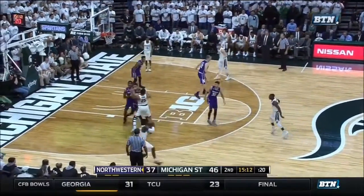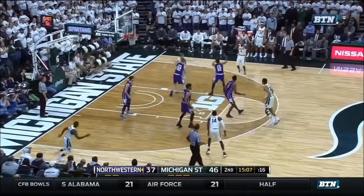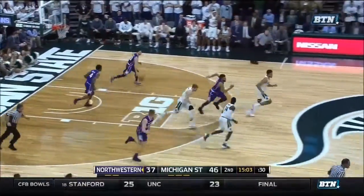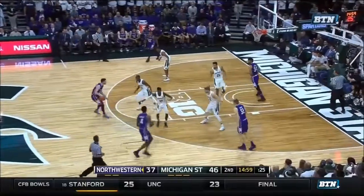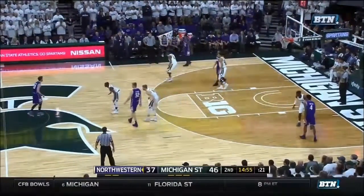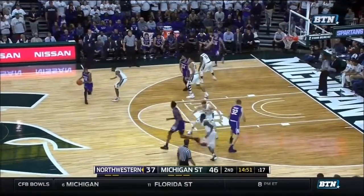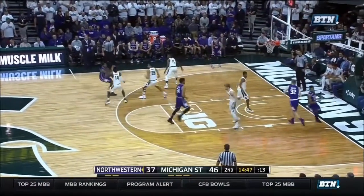Spartans looking to push it back to a double-digit lead. Winston, mid-range jumper. Front iron into the hands of Vic Law. That might be Vic Law's most improved part of his game. Crashing the glass, does a great job. Had 12 in the win at Penn State. Yeah, you're right. That was just his second career double-double. 12 and 12 in that win over the Nittany Lions.